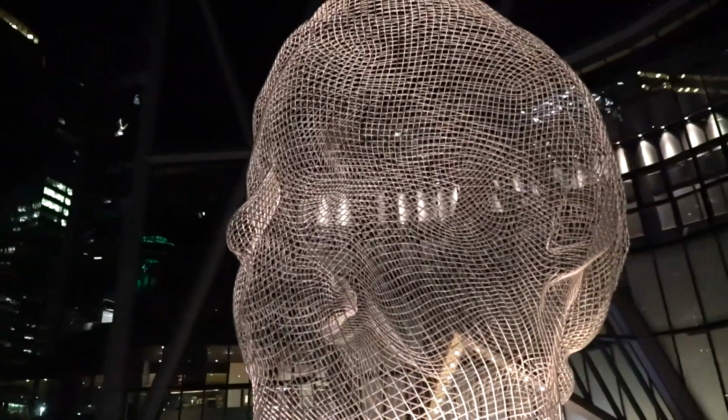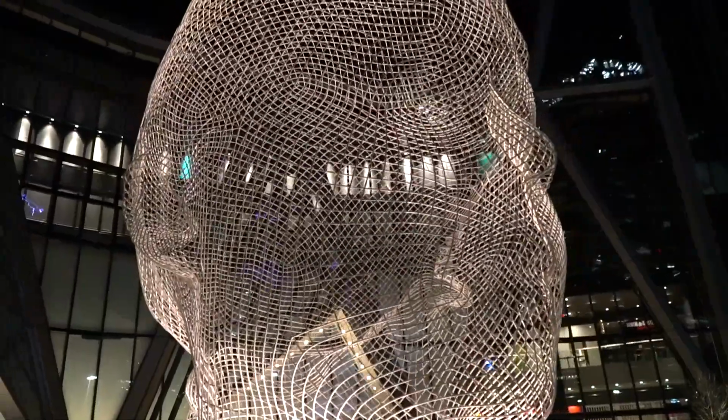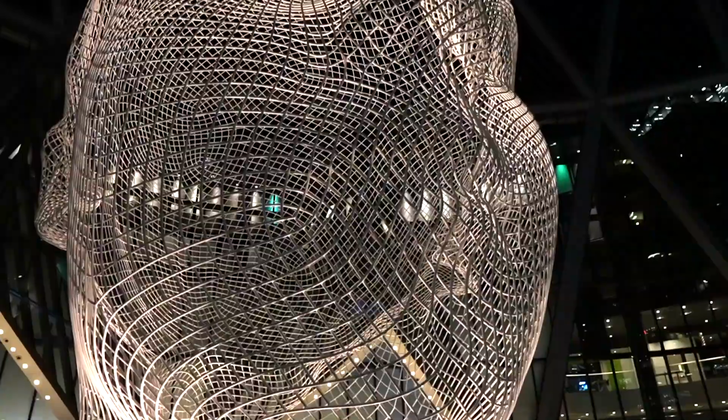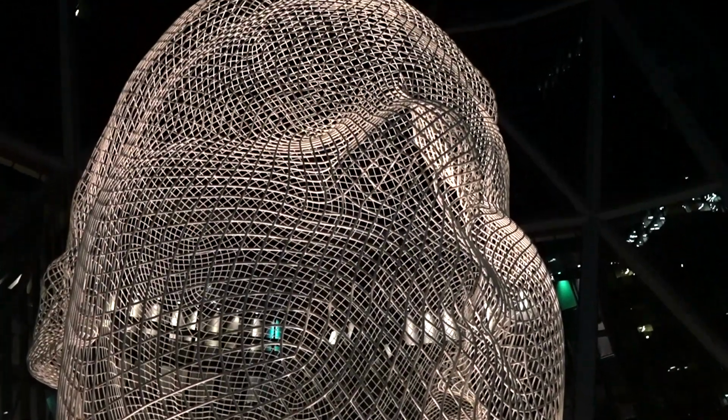And right in front of it is probably one of the most Instagram popular images of Calgary. It's called Wonderland, and it's a sculpture that's 12 meters tall. It's bent wire, and it's basically a girl's head, and it's meant to represent the youthful energy and the hopes and dreams of Alberta.